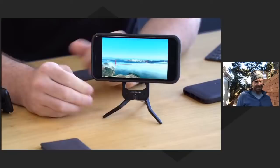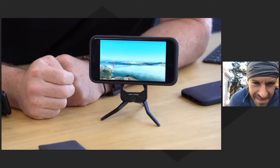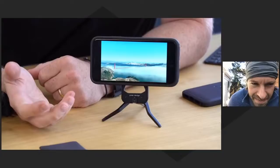There it is. This is 5 minutes. I set it up and let it record, and then I went out and did some other stuff. I was using the other camera and doing some photography. And this is awesome. This is the camera app that comes with the phone.